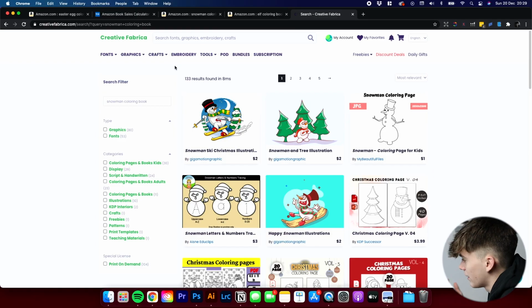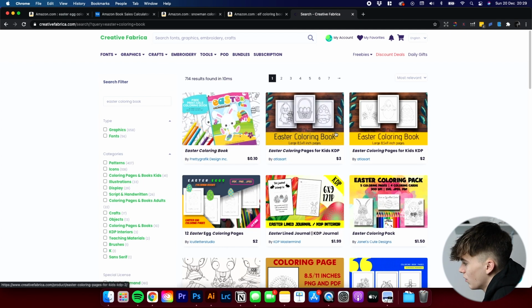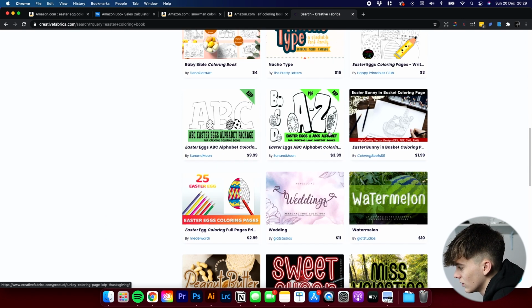And places like Creative Fabric, I'm sure if you typed in Easter colouring book, well, it's already showing us some very simple pages that you could be using. And that is how simple it is really to be creating these sorts of books.